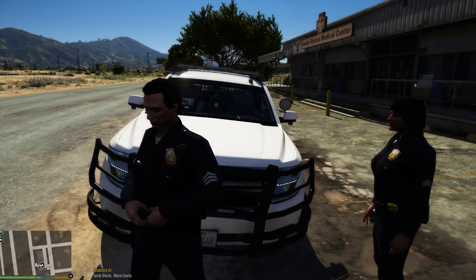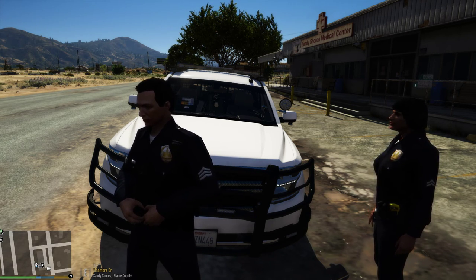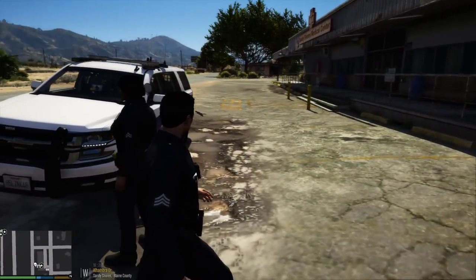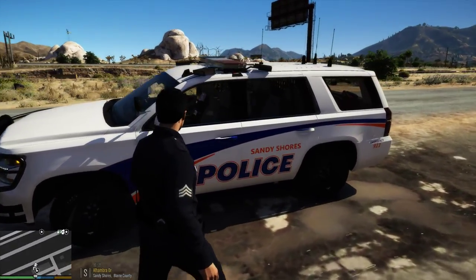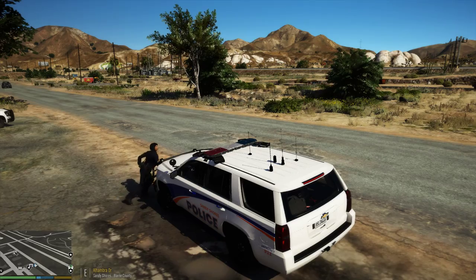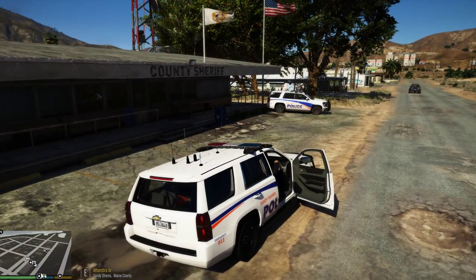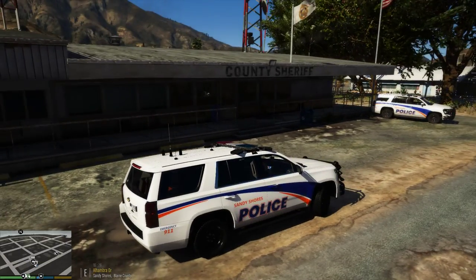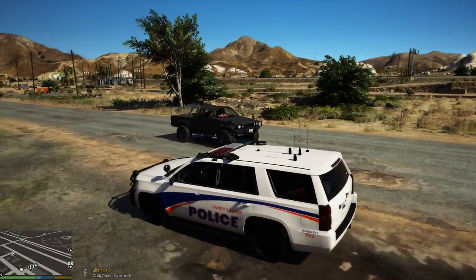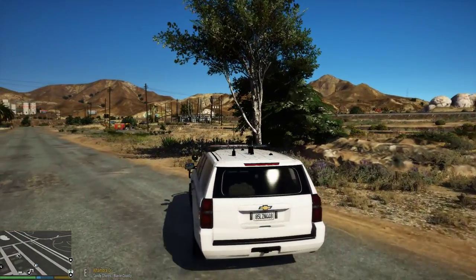We're going to be using the 2020 Tahoe. This pack, I'm using it for multiple departments. It's a really good car pack, so that's why I'm using it. LSPD is using this pack. Vinewood is using it. Los Santos and Blaine County is using this car pack. And Grapeseed. And we're going to fix the lights here.